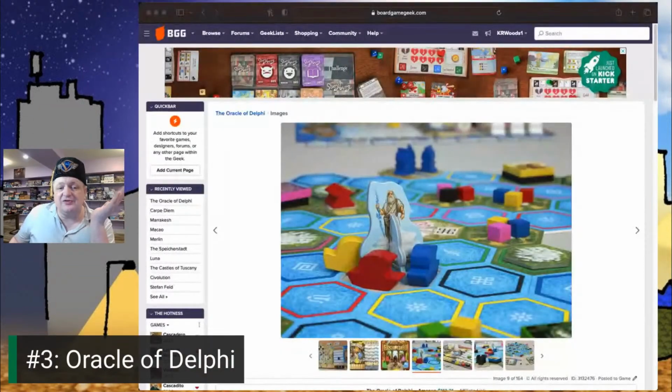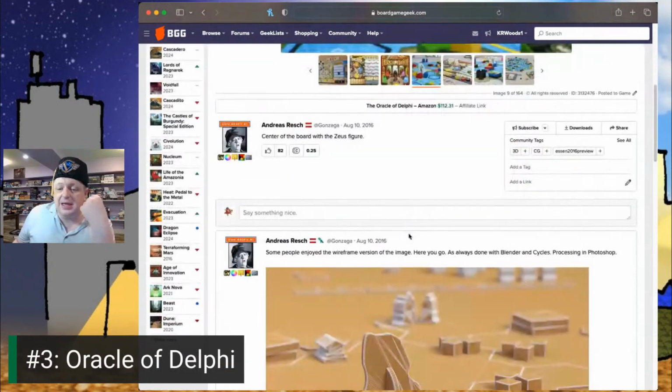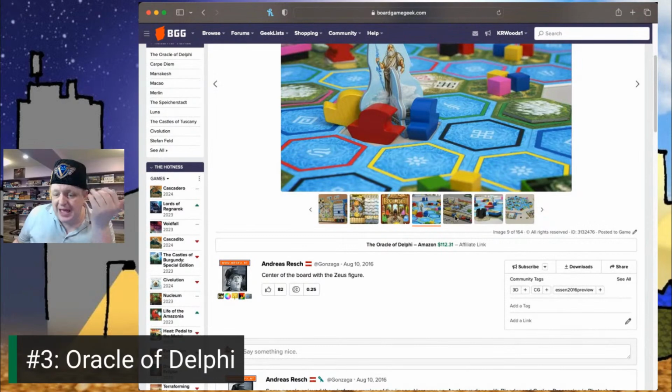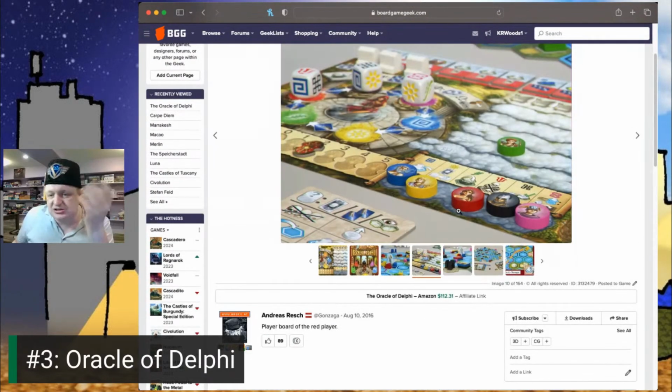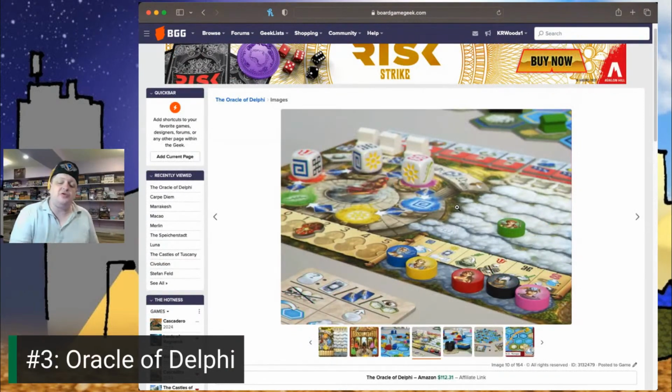And in Oracle of Delphi, what you're doing is you're trying to complete certain goals before any other player. And you're going to be moving around on this map, selecting actions, doing your normal Stefan Feld game things. But rather than a bunch of points, you're just racing around to get the points. I remember this one being a lot of fun. There's a lot to focus on. You'd kill some monsters and do some other things.